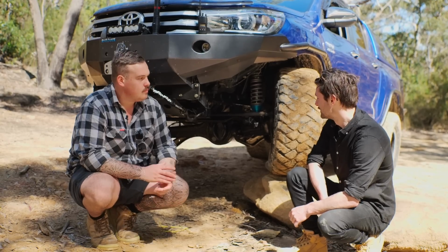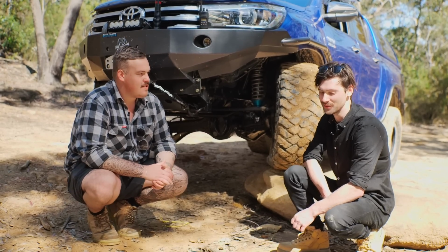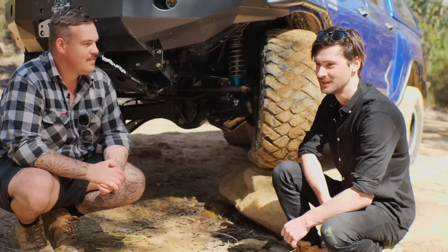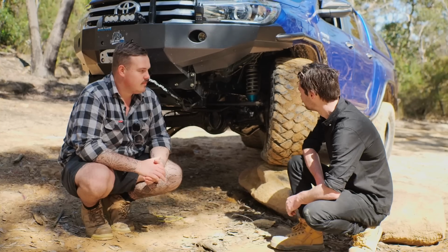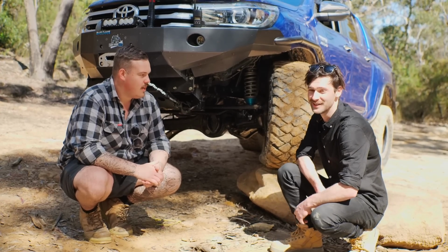Yeah, pretty much. It was a bit of trial and error to make it all work, and a few nights spent in there trying to nut things out, but we got it in there. It's all very tight, but very tidy. So, no, it works very well.